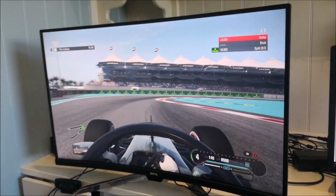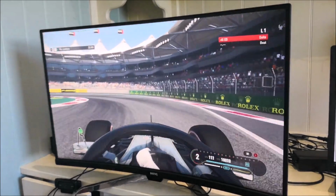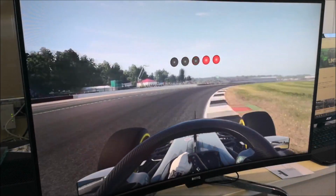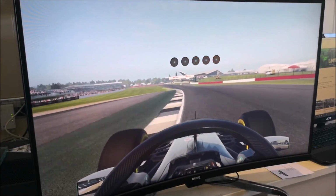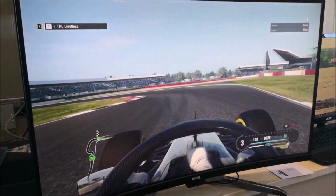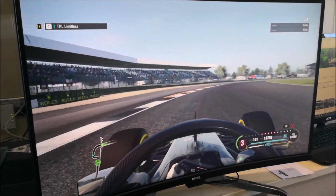EX3203R monitor. And first of all, I have to say thank you so much to BenQ for actually sending me this monitor. It was completely unexpected. And I've had BenQ monitors in the past before with 27 inches, which I've been playing on for a good few years now. But this is just something else.